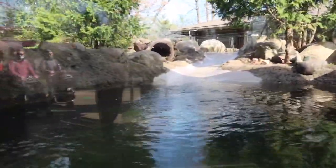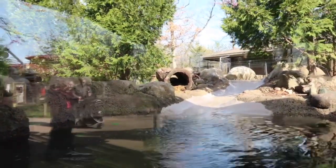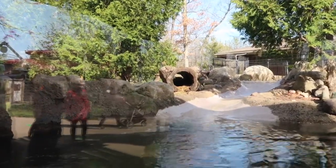See if we can find some otters here. Oh yeah, there he is. He's inside the stump. See if we can zoom in on him.